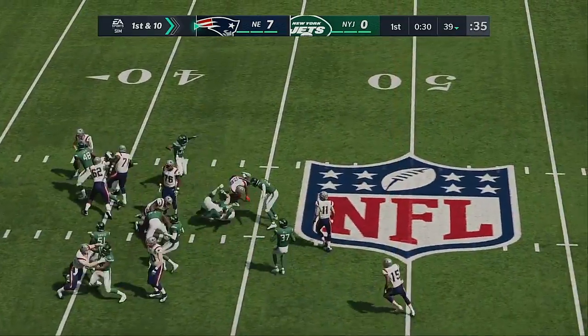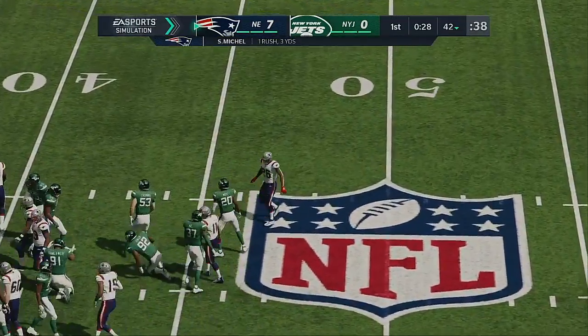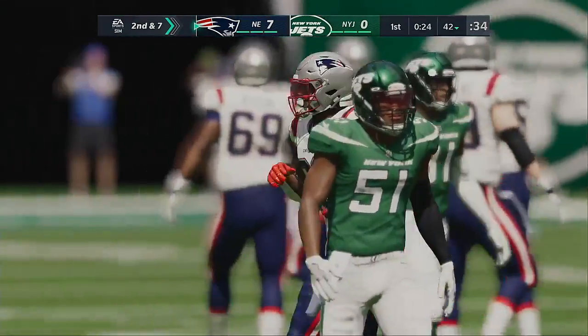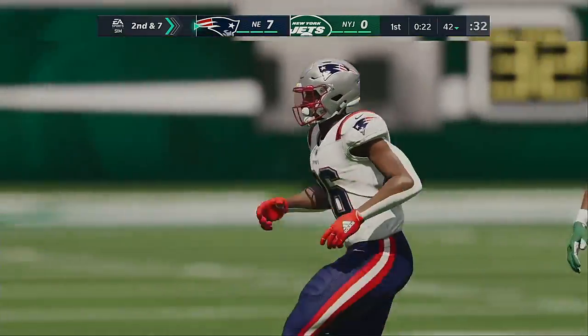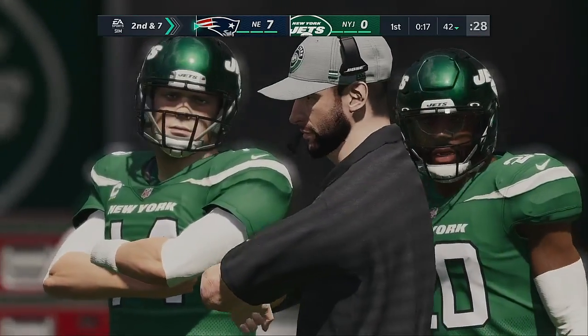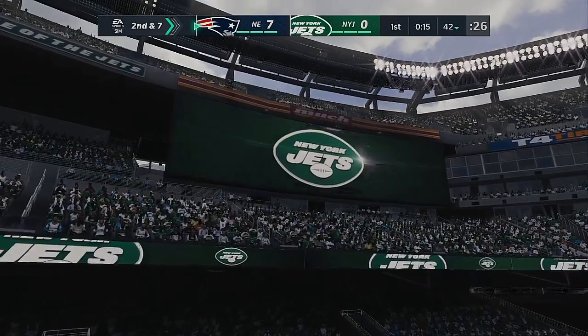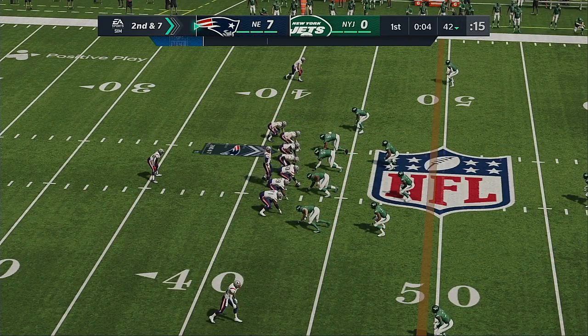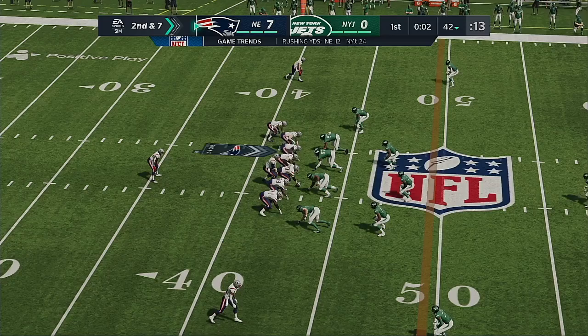They'll run for the first time with Sony Michel. He'll get about 3 as he's brought down right around the 42. From an offensive perspective, that was a tough run because he only picked up 3 yards. Well, let's flip it over to the defensive side. They now have the advantage. 3 3-yard gains, that means they're punting the ball likely on fourth down. That's what you're looking for when you're playing defense.